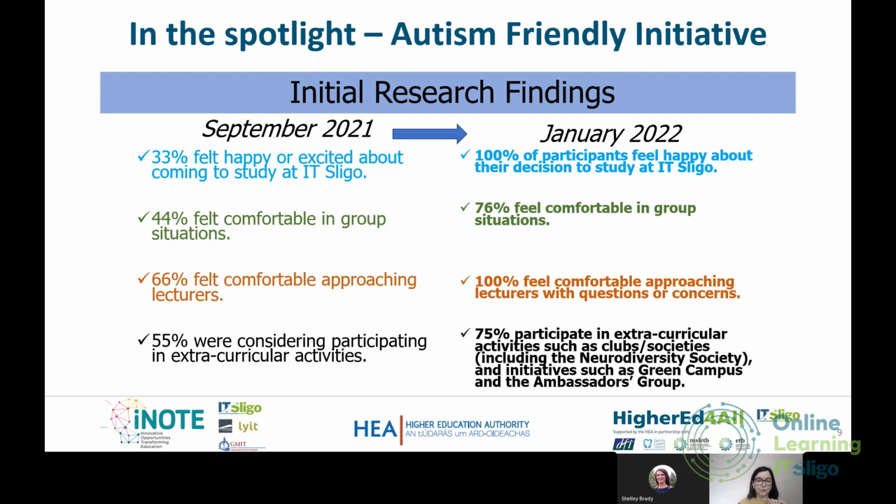They became more comfortable in group situations, which is a really significant development, because communicating with groups of people is quite a challenge for a significant portion of autistic people. And they also became significantly more comfortable approaching lecturers with questions or concerns, which makes me feel very happy actually, because a lot of them were quite nervous about it to begin with. And finally, the number who participated in extracurricular activities was much higher than expected, and that might be in part because we developed a couple of groups due to student demand, which I'll talk about shortly.